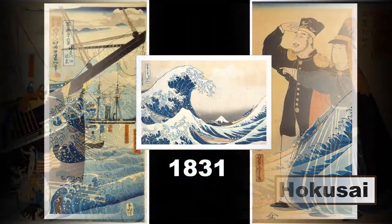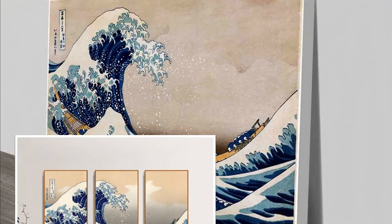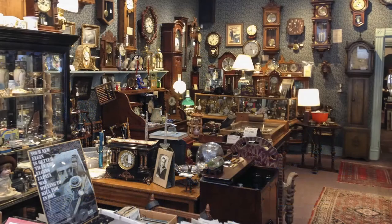The first edition was printed in 1831 when around 5,000 copies were made. It's still very popular and being reproduced today in different versions, sizes, and media. There are probably some of those original prints from 1831 out there, and you could run across one.